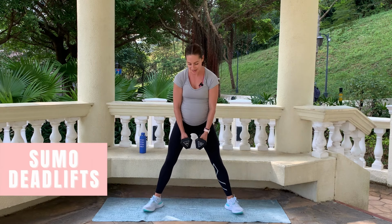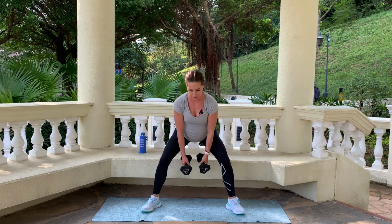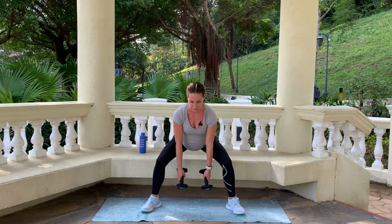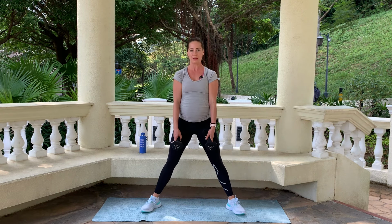All right, 3, 2, and 1, let's go. Come down and squeeze up. Still thinking about ripping the floor apart as you're coming down for the sumo deadlift, okay? Arms are nice and straight, just holding on to our dumbbells. Squeeze your bum to come up. Good, as you come up, exhale, bring belly in. That's it.